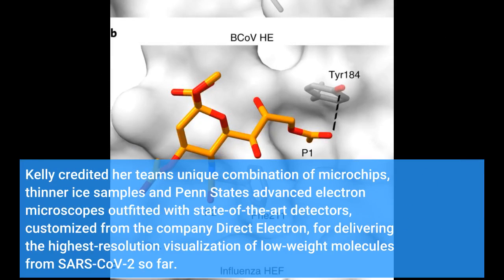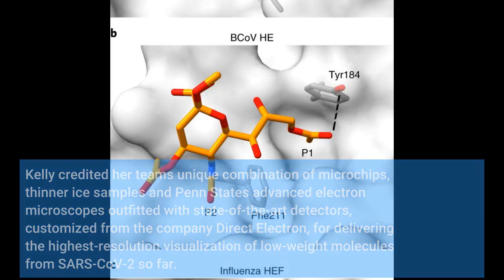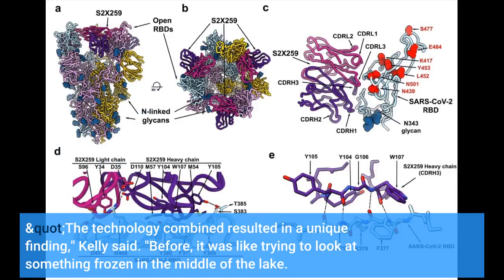Kelly credited her team's unique combination of microchips, thinner ice samples and Penn State's advanced electron microscopes outfitted with state-of-the-art detectors, customized from the company Direct Electron, for delivering the highest resolution visualization of low-weight molecules from SARS. The technology combined resulted in a unique finding, Kelly said.